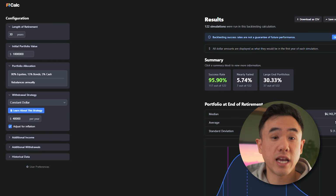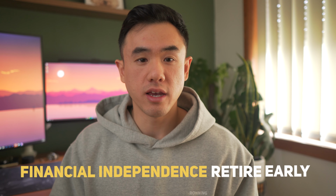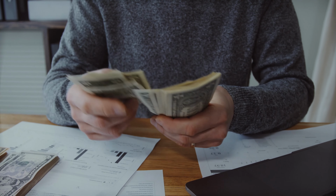The last tool on the list today is known as FICalc and is a tool aimed at those involved in the FIRE movement. FIRE stands for Financial Independence Retire Early, and is essentially a lifestyle movement with the goal of gaining financial independence such that you can retire early. Now, the whole premise of the FIRE movement is that you save and invest enough money into the stock market such that you can retire for the rest of your life and just live off that money, slowly withdrawing down over time.